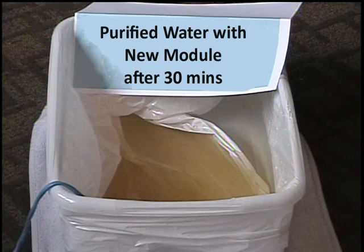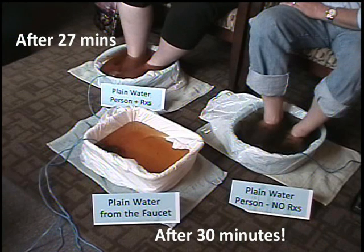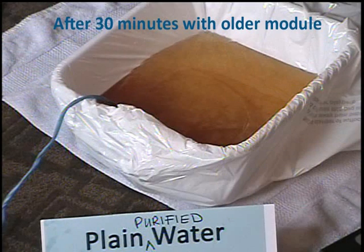So the results that we found satisfied our curiosity as to where the colors and the particles were actually coming from during the detoxifying process.